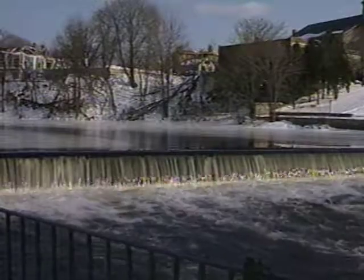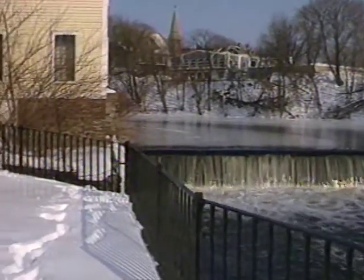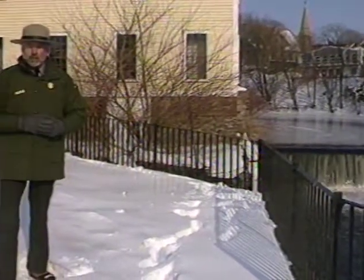Crashing river over the dam and its thunderous roar gives us some idea of the power this small, hardworking river can generate. It's probably why Samuel Slater chose this location for his cotton mill.